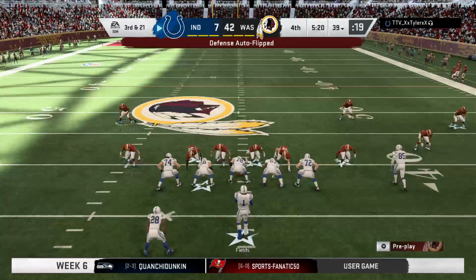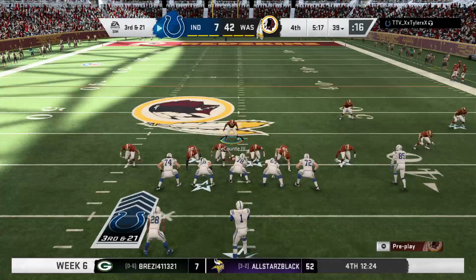Ready. Go to base. Delta. Like the 59. Here we go, G. Get off the field.